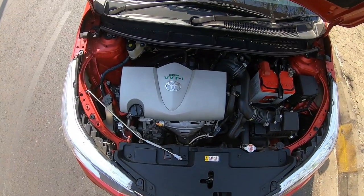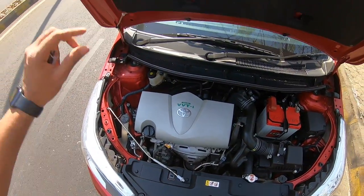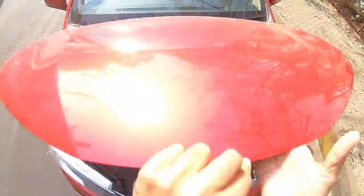So this is the engine of the Yaris, the petrol motor known as the dual VVTi. It's not the same as VTEC, and as you can see there's insulation here. The motor is actually quite silent. I love the covering here.